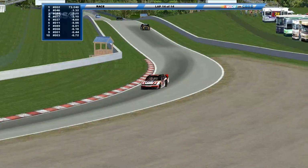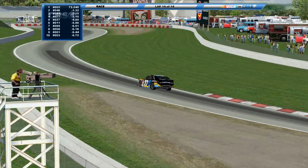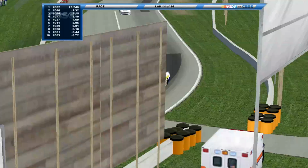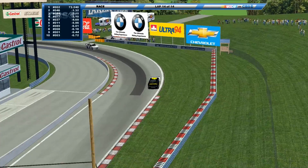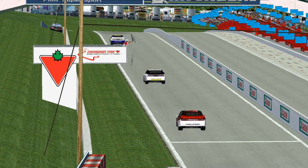It looked like we could go close to another 1-2 finish. Not gonna be 1-2-3 if Matt Bailio could somehow get the 77. It'll be 1-2-3 for Scott Steckley Racing, but off the final corner, checkered flag. Second win of the season. Unreal.